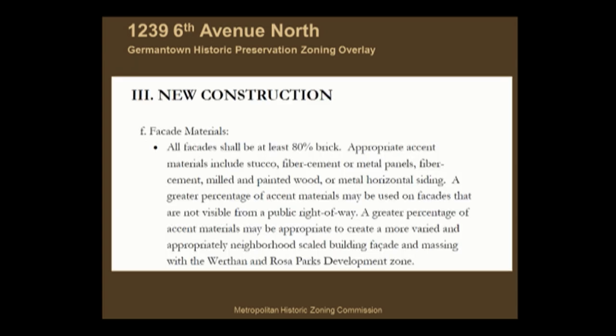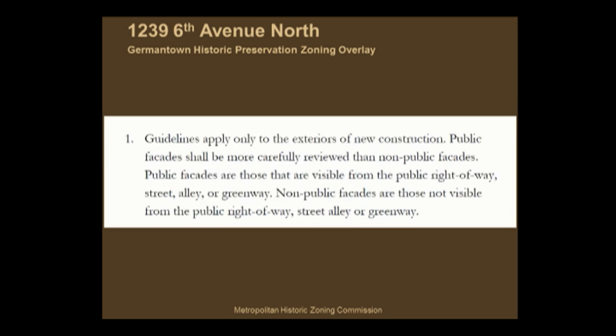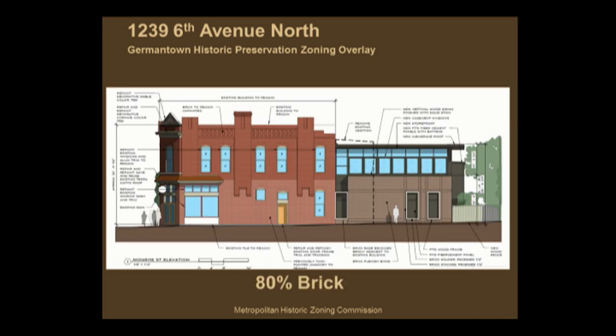Before I show the elevation drawings, I wanted to highlight the design guidelines regarding materials in Germantown. The design guidelines state that all facades should be at least 80% brick. Fiber cement panels are approvable as an accent material. The guidelines further state that a greater percentage of accent materials may be used on facades that are not visible from a public right-of-way. The design guidelines also state that the guidelines only apply to the exterior of new construction. Public facades should be more carefully reviewed than non-public facades. And in Germantown, public facades include those visible from the public right-of-way as well as those from an alley or a greenway.